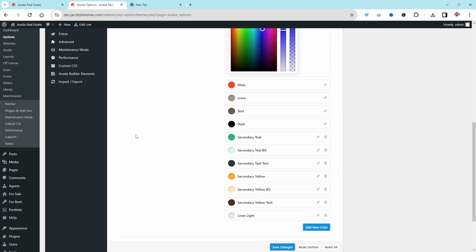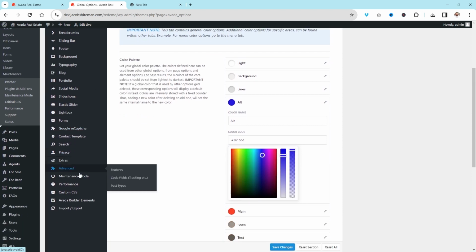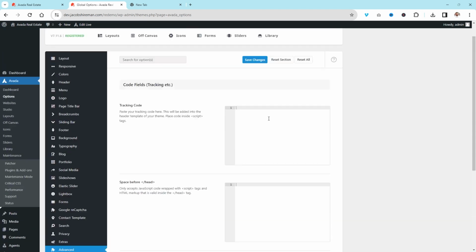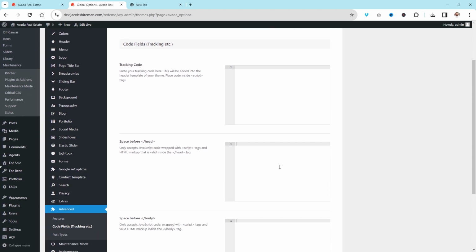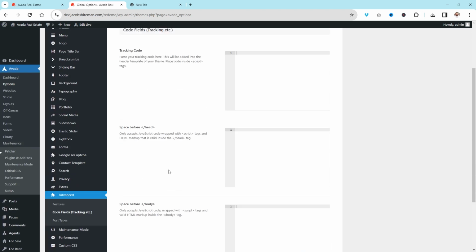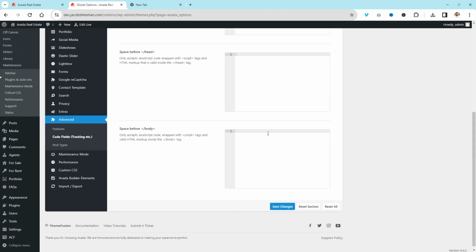Now, next thing that we're going to focus on is we're going to come down here to advanced, and you're going to see code fields. Now, this is where you would put any of your scripting. Okay, so if you have some Google Analytics tracking code, that would go up here in the tracking code. Maybe you have some Facebook pixels, I would install those here. This is where you can put those scripts when it tells you it needs to be before the closing head tag or closing body tag. Usually this is more for your little corner chat boxes and things like that. So this is where you will control all of that as well.